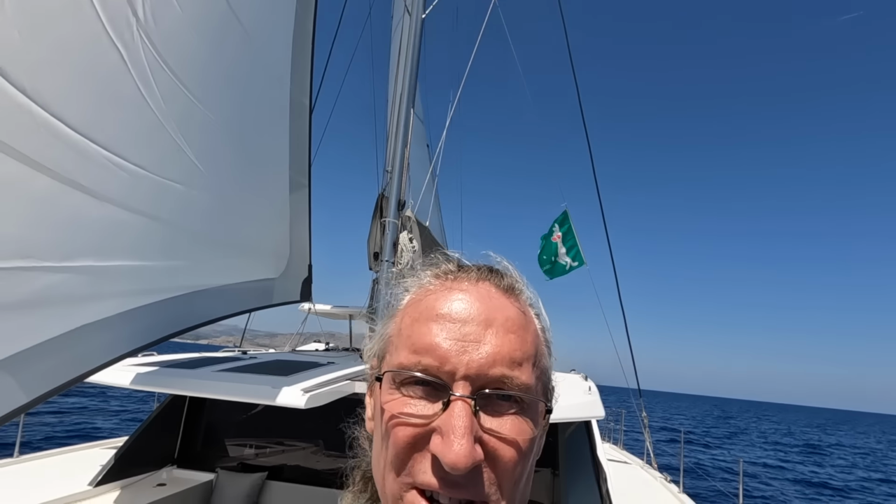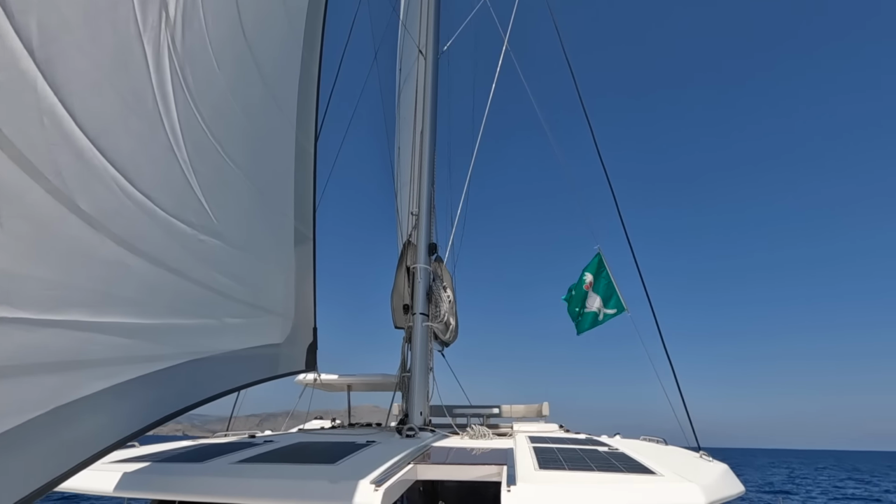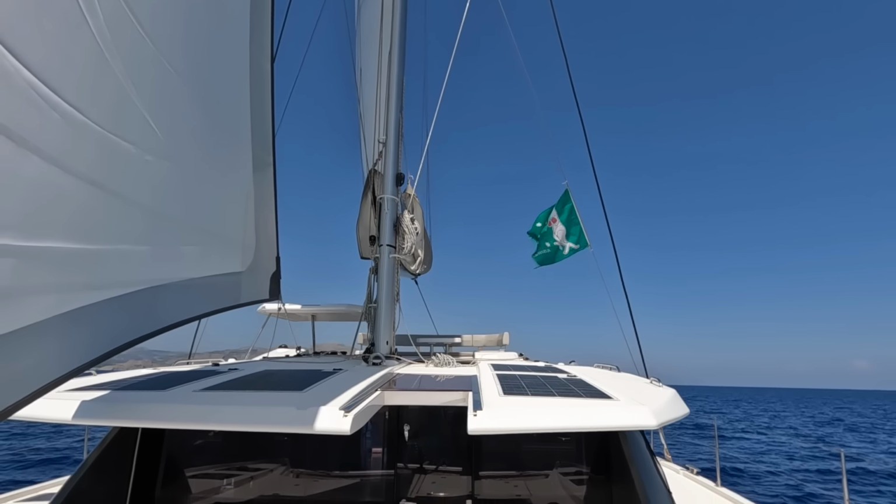It is always so nice to get the engines off and just hear the sound of the water running past the hulls and the wind in this sail. Look at that. Lovely.